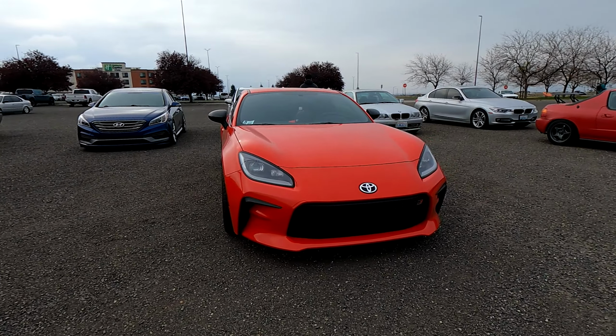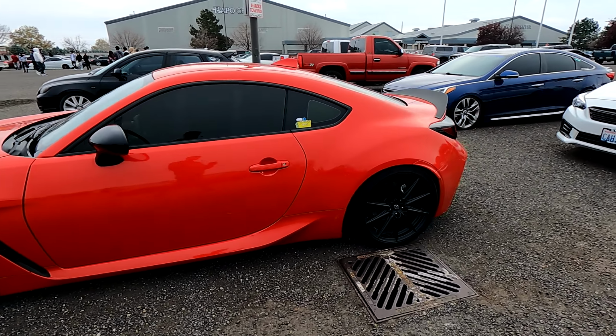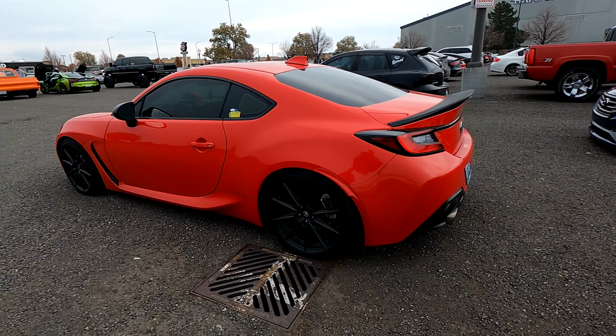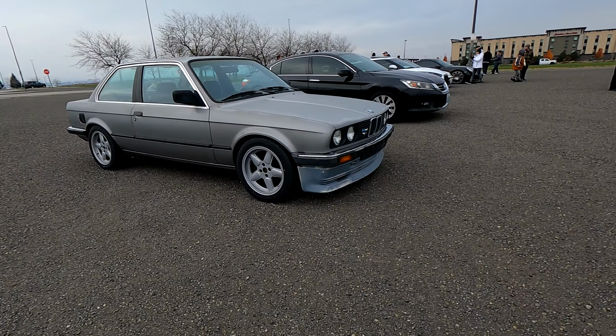I do like these new FRSs. I don't know if it's necessarily what I would spend my money on, but I think for the price, I think they're around 35 grand. They're pretty sweet for a new car, a new sporty car. I don't know if this is stock or not. Probably not, but this extended wing here on the back makes it look pretty cool.